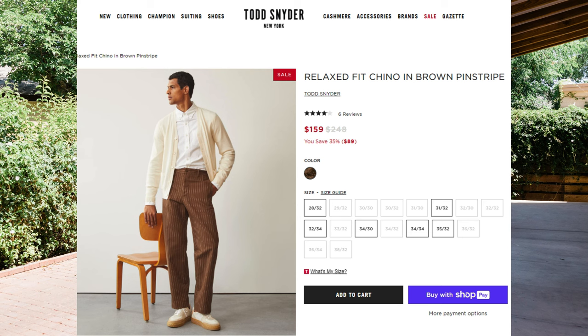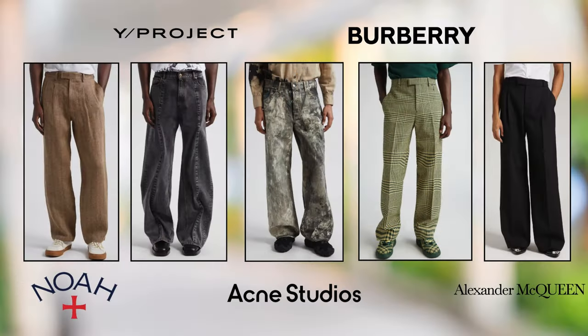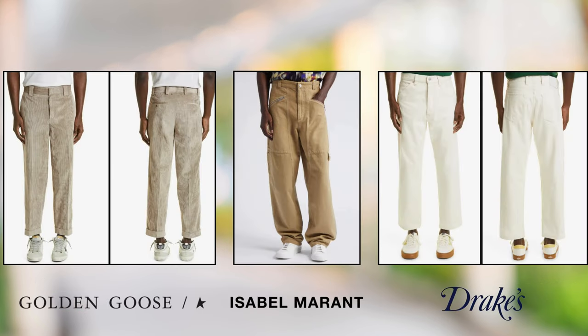Todd Snyder, where we'll find our big boy pants. We need something to step up from those giant chinos that we got at J.Crew. Todd Snyder's a good one. Also, these pants from Noah, those high-waisted beauties. Burberry, Alexander McQueen, nice jeans from Acne Studios and Y/Project.